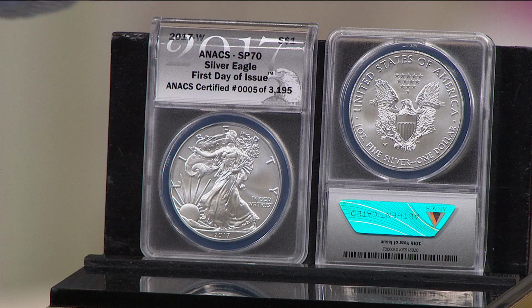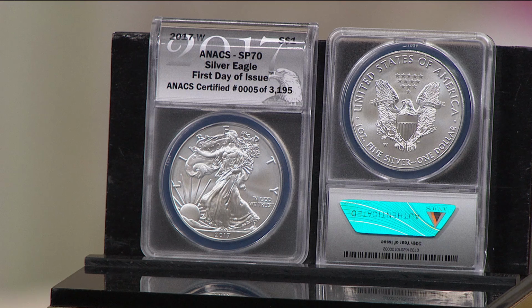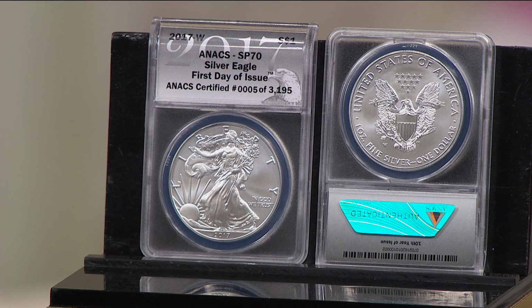A mint state American Silver Eagle has been made continuously by the United States government from 1986 all the way through 2017. This coin is rarer than all of those, and I mean by nearly an order of magnitude. The average mintage of the American Silver Eagle is about 5.5 million coins. This coin is over 20 times rarer than the average mintage of the American Silver Eagle.